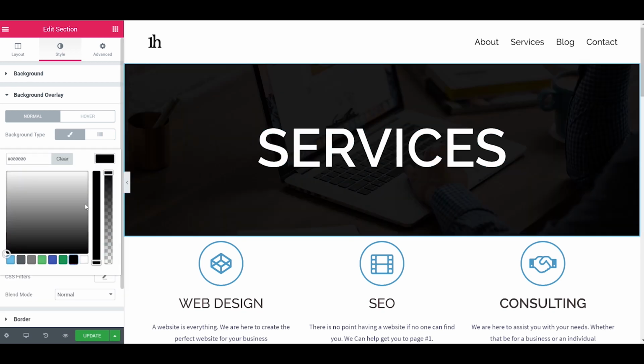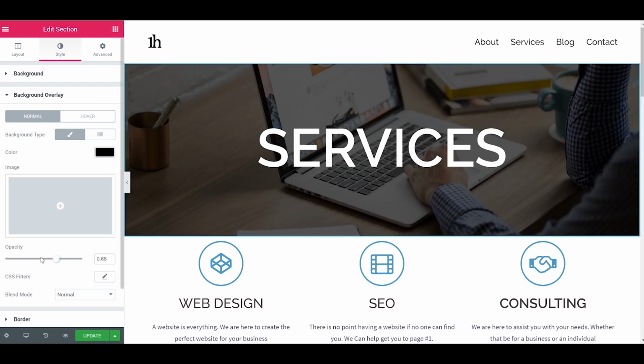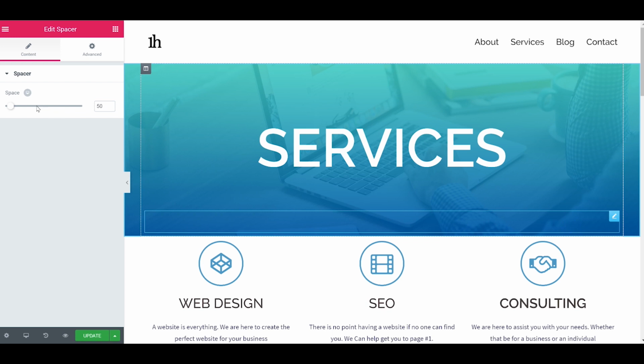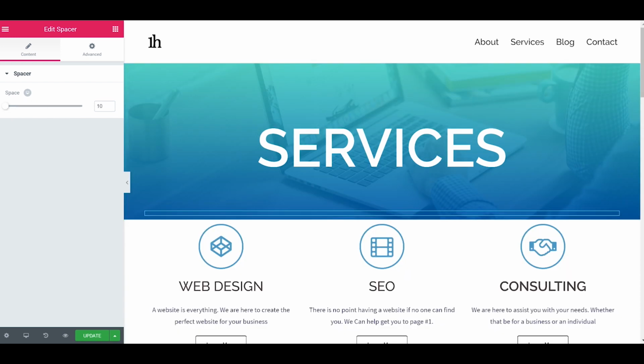Like I showed before, you could have the black over it, and you would turn the opacity down. It wouldn't need it that high. You could have it something like that. That also looks just as good. You can also, if you click this one here, I've put a spacer in. So just say you wanted to make this much bigger, a lot smaller.